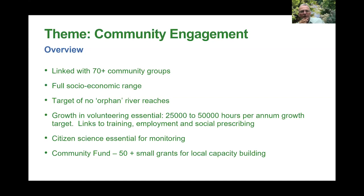We recognize that we need to grow volunteering in order to make this work. We're currently at around 20 full-time equivalent people across the catchment delivering things every day. We need to grow that to around 40 full-time equivalent over the next 5 years. And that's not just people do-gooding, so to speak. It also links to their own training. It links to potential employment.